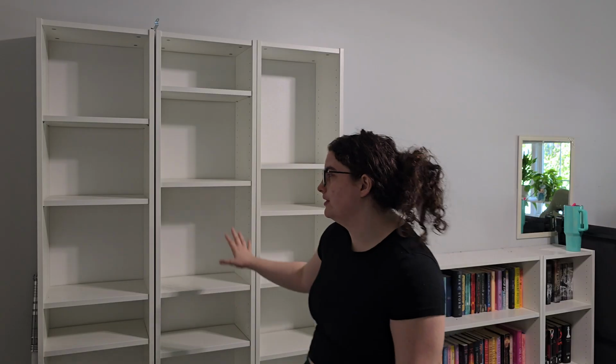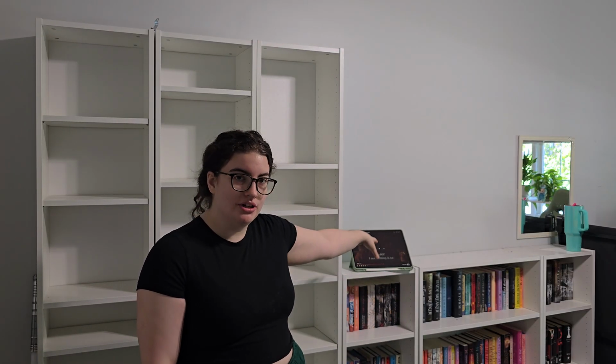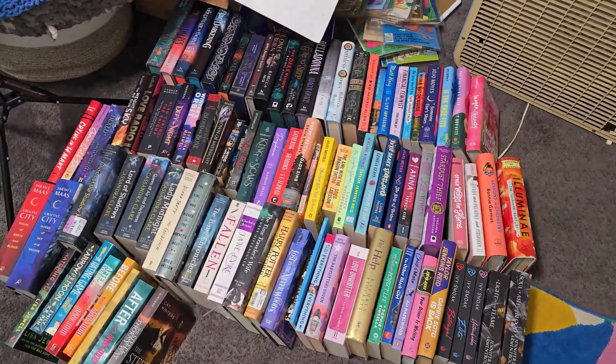The last time that they were empty was when I built them, and it was over a year and a half ago. I had purchased these as a college graduation gift to myself, because at the time I had so many books at school that I knew when I brought them home that it would be overwhelming to those bookshelves, and I was right, and there were just stacks and stacks of books on the floor on top of the bookshelf itself.